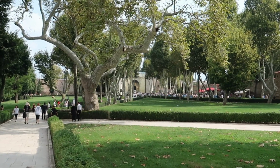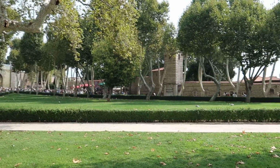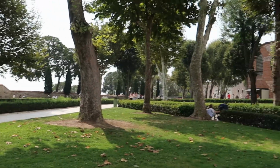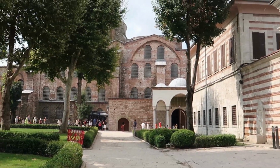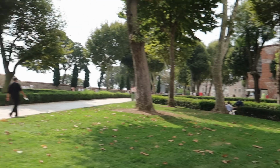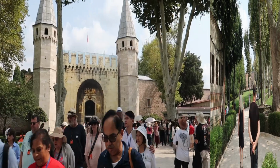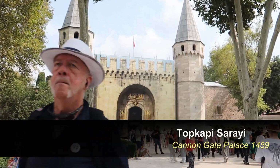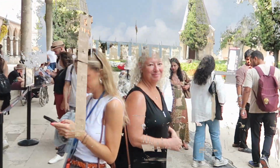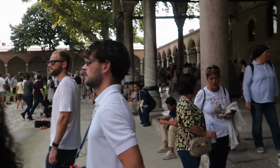Hopefully they won't be too bad. Yesterday's crowds moved pretty quickly, so. This functioned as an outer precinct or a park, and it's the largest of all the courtyards of the palace. Those steep slopes leading towards the sea, they'd already been terraced under Byzantine rule when this was built. I got pushed out of the way. I know, eh?